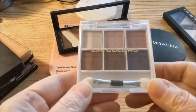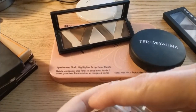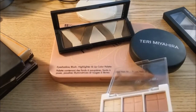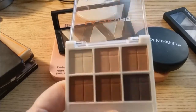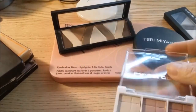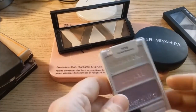And here I have this one. This is the one I said before. This is Haute. I'll open it and show you guys. They're mostly browns. I mean, there's this like taupe right here. It looks pink, but it's not. It's a taupe. And that's more of pink, but I don't use it, so it's getting decluttered. That was easy.